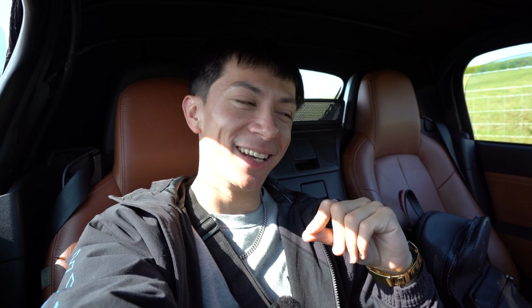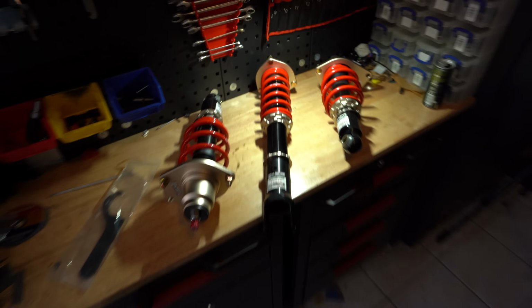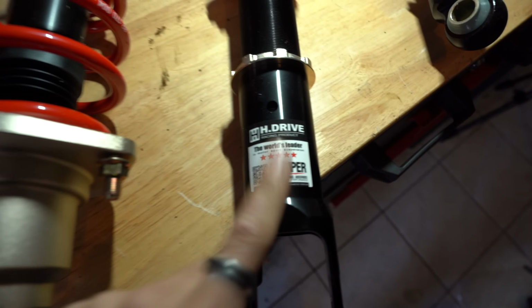At home, we have a very special modification that we're going to be installing to the Mazda MX-5. That's going to turn it into an absolute beast. It's going to eat the tarmac up, mate. You see that aggressive face, mate? It's going to eat this tarmac up. Over here, which is currently being censored. It's like we're in Japan right now, censoring the bits, mate. It's that sensual and exciting. We have some H-Drive coilovers to install to the Mazda MX-5 today.